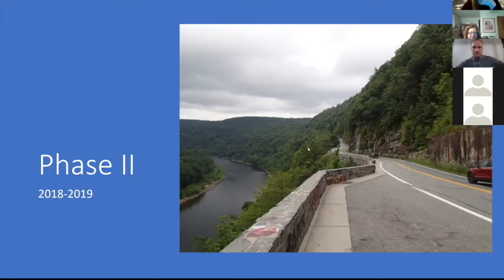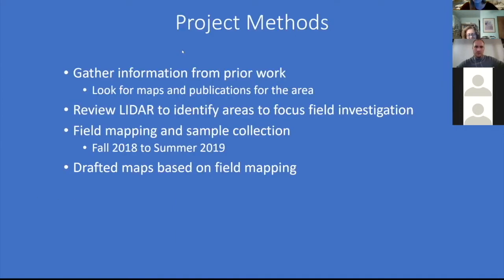So phase 2, obligatory picture of Hawk's Nest. My point for this one is, though, the Mon Gap on the other side is just a massive deposit of sand and gravel. I mean, hundreds of feet thick. So let's move on to here.